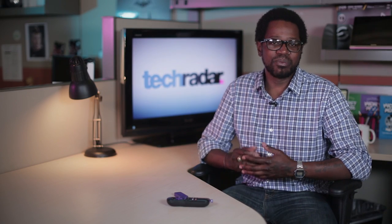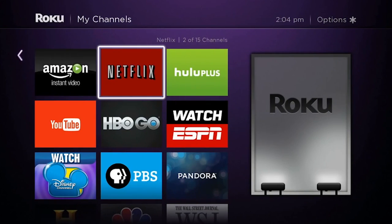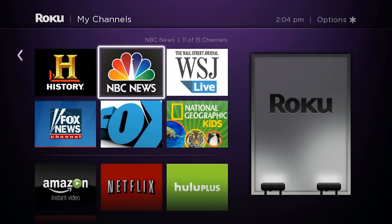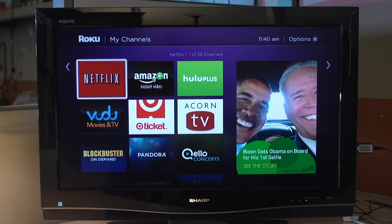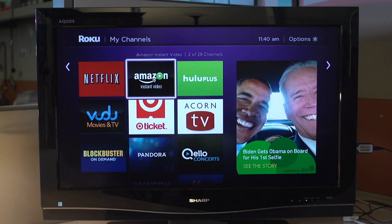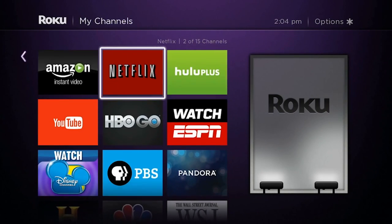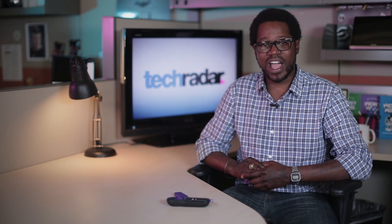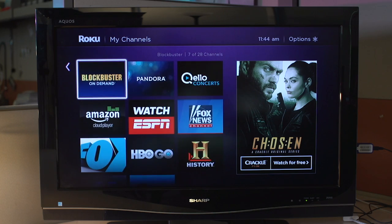Roku always confidently boasts that it has more apps than all of its competitors combined. While that's technically true, and Roku does support more than 1,000 apps, the fact remains that most of those apps suck. If you're anything like me, you'll spend the vast majority of your Roku time using the apps you probably already use on different devices like a console. In my test, I spent most of my time watching Netflix, YouTube, Amazon Instant Video, Hulu+, Crackle, Vudu, HBO Go, and MLB TV. Setting up the channels is relatively easy.